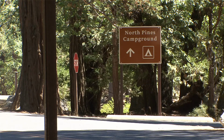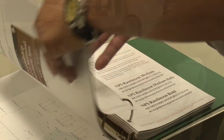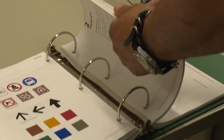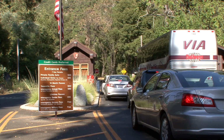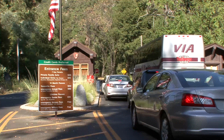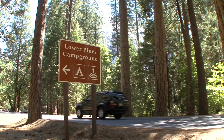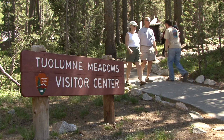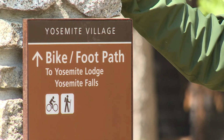Inside an office. This is pretty much a universal guide for roadway sign standards that we follow pretty much throughout the whole entire park. You can go to any other national park and the brown and white directional signs, a lot of the symbols that you see, a lot of the wood signs that you see are all going to follow these specific standards for signage.